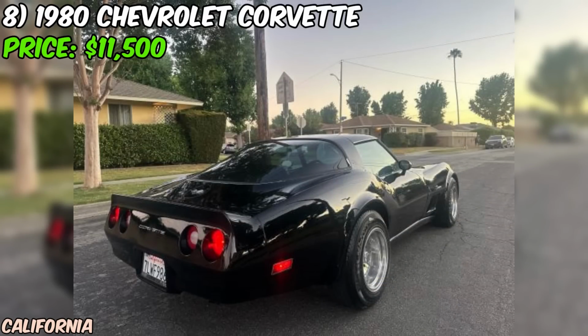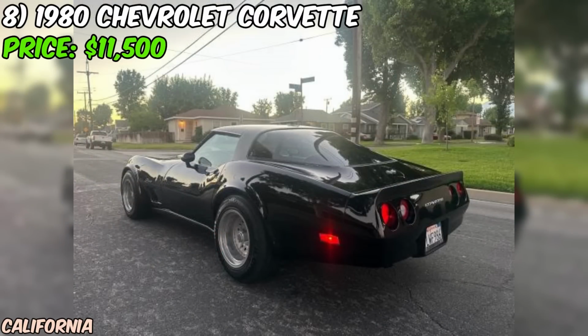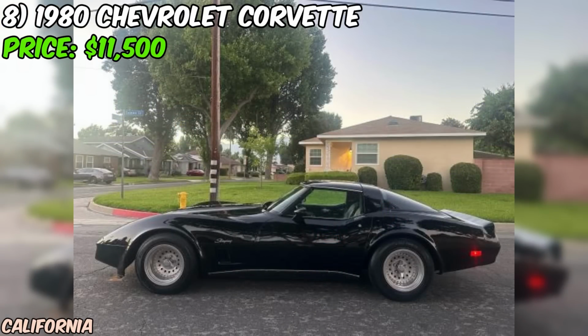First off, let's talk about what's under the hood. This Corvette is packing an LG4 V8 engine with a 5.0-liter displacement. That means it's got plenty of power to get your heart racing and your adrenaline pumping. The seller mentions that the car runs and drives excellently, which is always a good sign.